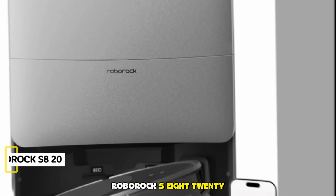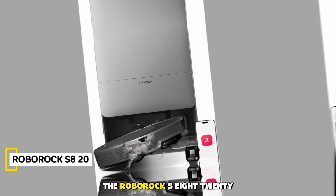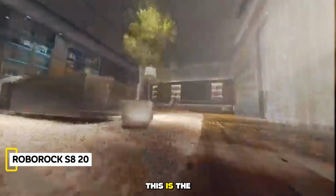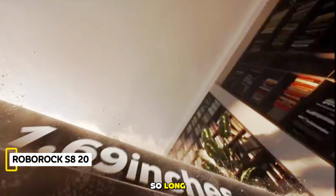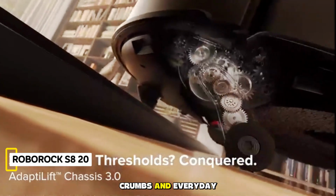Number 3, Roborock S820. Now we move into serious performance territory. The Roborock S820 combines strong cleaning power with smart decision-making. This is the type of robot vacuum people buy and immediately wonder why they waited so long. It performs exceptionally well with pet hair, fine dust, food crumbs, and everyday mess. But performance alone isn't enough.